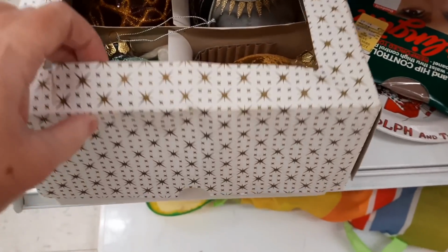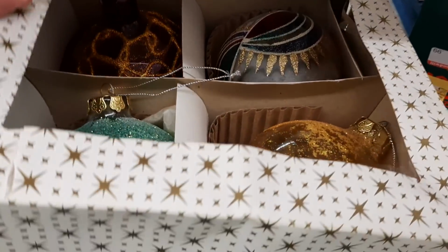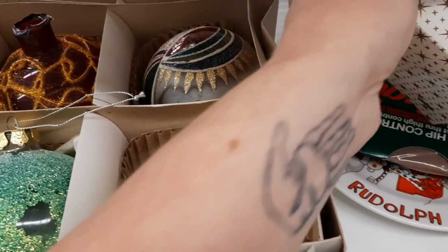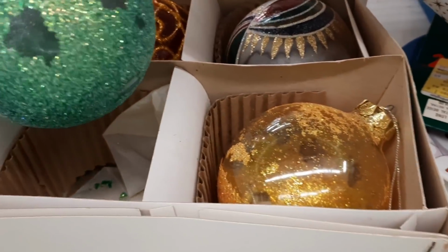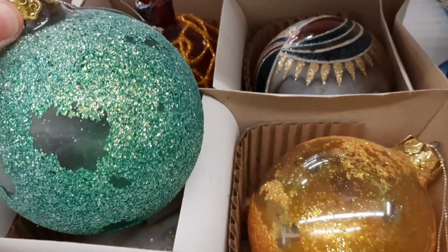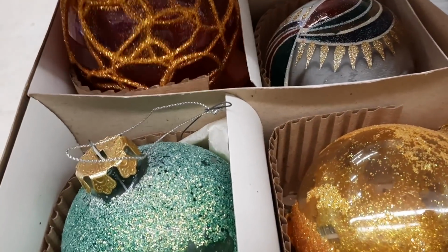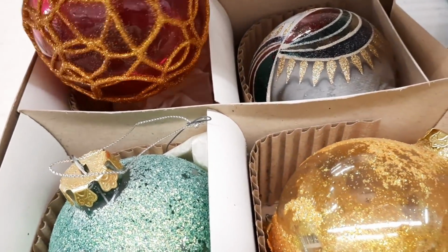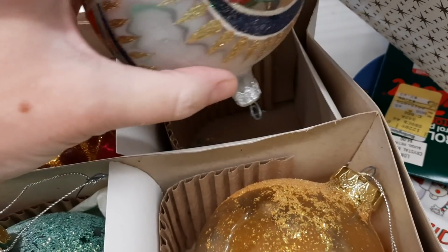On an end cap were these four large ornaments, and it was marked 1994. So that kind of was like telling me, ooh, there might be something good in here. So I'm going to tell you about the one in the back right. On top of the little holder where the loop is, it's marked Poland. So out of the four, just that one and that one right there is marked Poland.